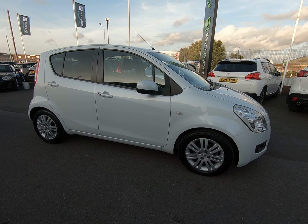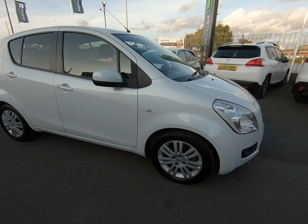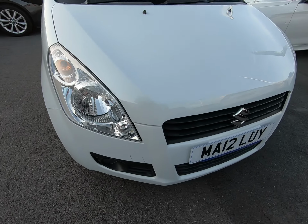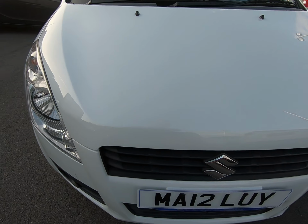Today we have this 2012 Suzuki Splash Automatic. Just starting with the front of the vehicle. I'll get as close as I can so you can see no stone chips of any note.